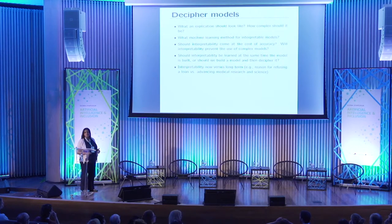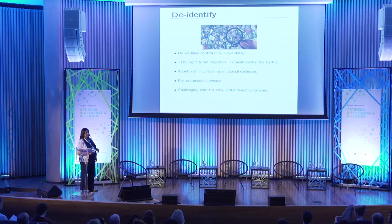Last, there is a distinction between two kinds of interpretability. One is interpretability now, when we need to, for example, provide an explanation to someone, a reason for refusing a loan, versus interpretability in the long term, to advance science and research. So we want to understand, for example, the reasons for disease, and this would advance science more than giving explanations to someone who needs to know the reason for a decision.